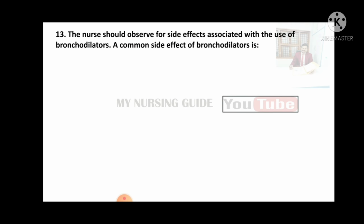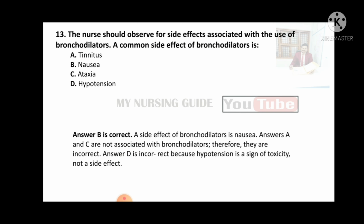13th question. The nurse should observe for the side effects associated with the use of bronchodilators. Common side effects of bronchodilators: option A, tinnitus. Option B, nausea. Option C, ataxia. Option D, hypotension. Answer B is the correct answer. The side effect of bronchodilators is nausea. Answers A and C are not associated with bronchodilators, therefore they are incorrect. Answer D is incorrect because hypotension is a sign of toxicity, not a side effect.